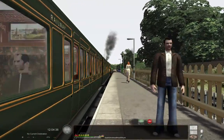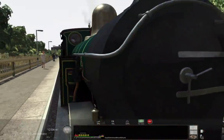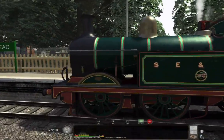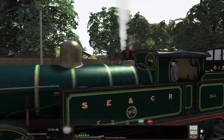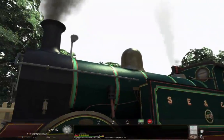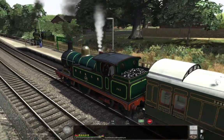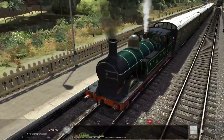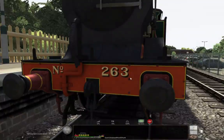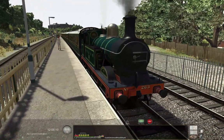We have here today for you lot the SE&CR H-Class. Oh my god, this thing looks sick. Look at this. This thing's blowing off already. I don't know why. Just look at this livery. Look at the green and the gold, they've really done a good job. They haven't spent long making this, in my opinion. This is the Bluebell Special 1263. I just looked that up on the internet, by the way, because I'm dumb, apparently.